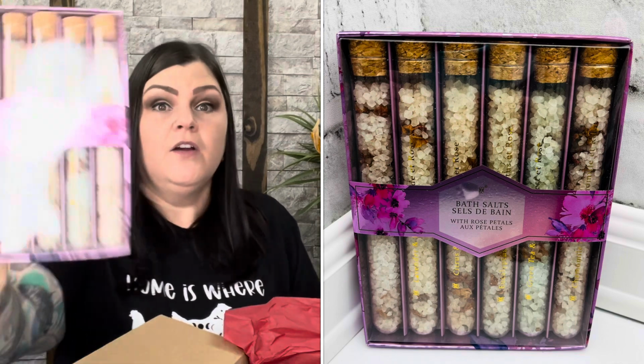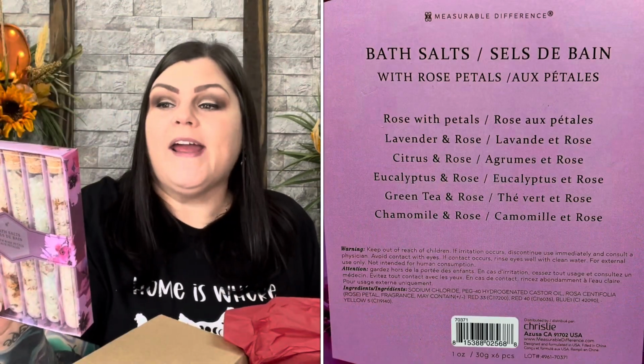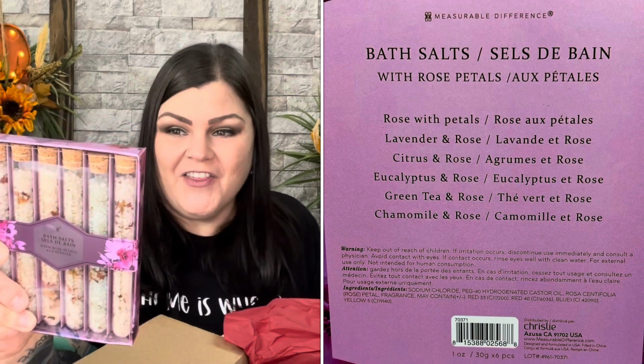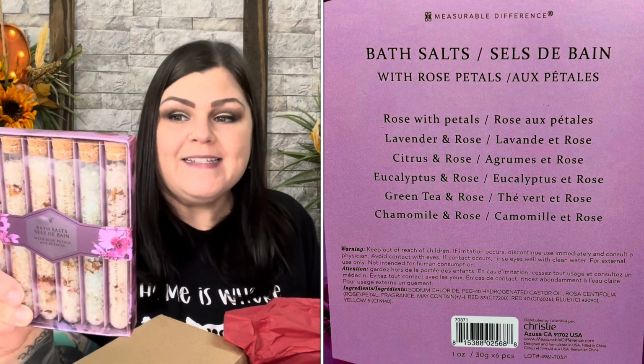So you have options if you do not take a bath, but if you do take a bath, you'll have all of these bath salts to actually relax in and enjoy. So it says there's rose and petals in one of them, lavender and rose in another, citrus and rose, eucalyptus and rose, green tea and rose, and chamomile and rose.